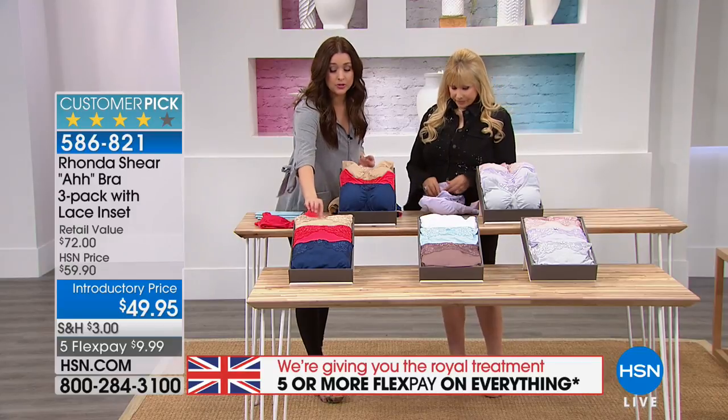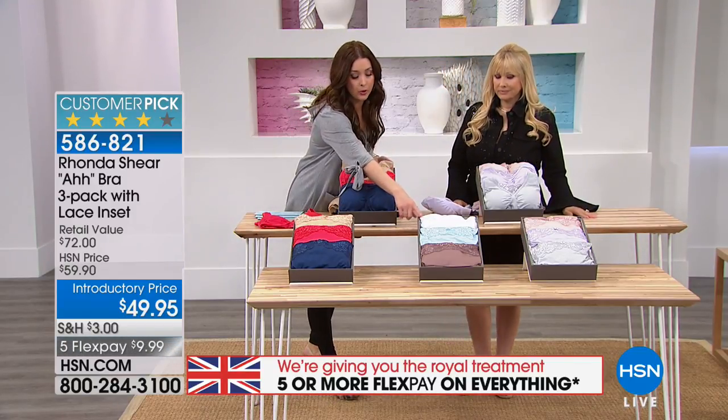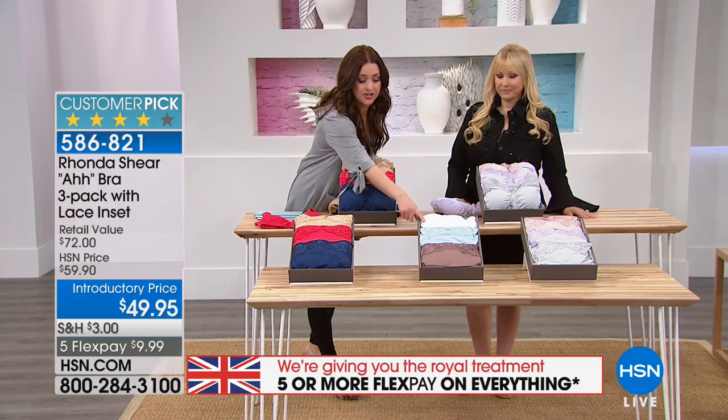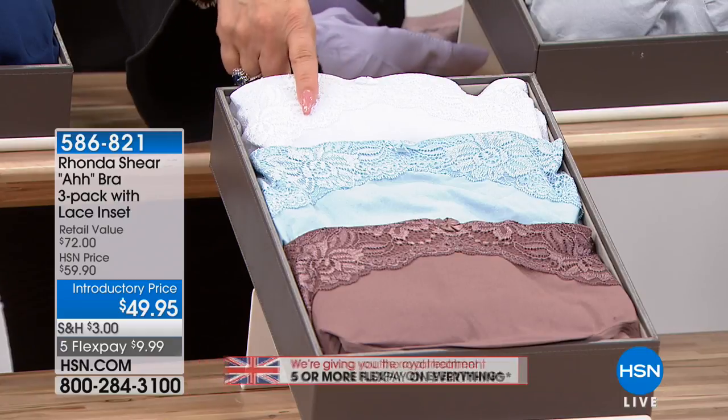We do have the coordinating panty to go back with them as well, either in the primary or the pastels. And we do have some of the coordinating panty in the neutral as well, which is going to give you the white, the light blue, and that beautiful mocha. Bridal in because of the day.